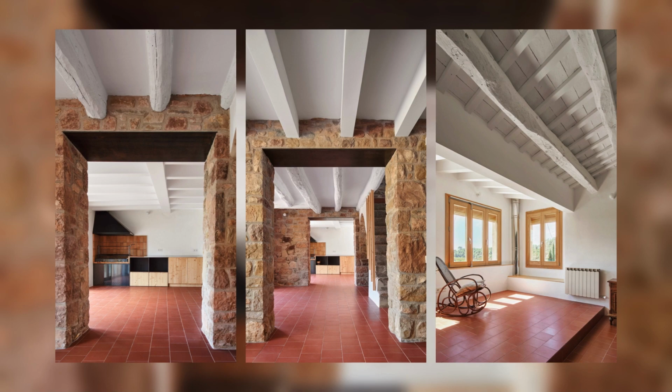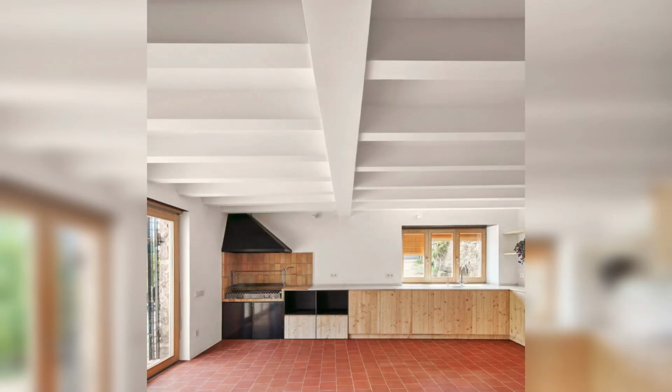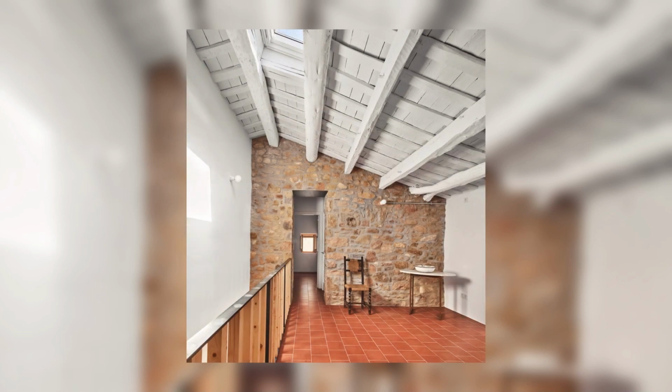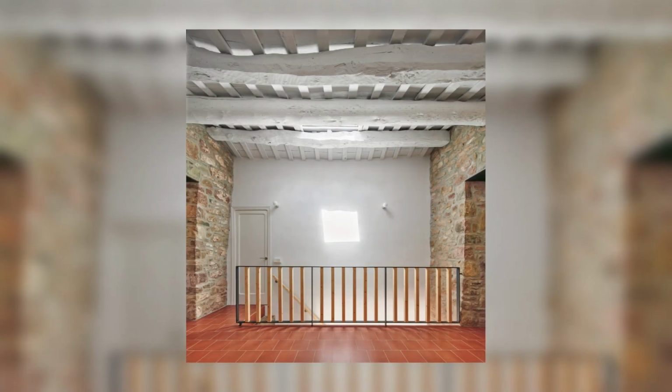Inside, each room has its own function. The kitchen and dining room at the end adjacent to the entrance to the plot, the access with the original staircase and a bathroom at the center of the house, and the living room in the most secluded, quiet section.